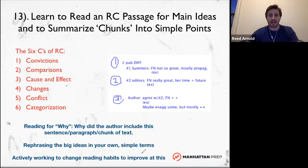Read for the why. Why did the author include this sentence, paragraph, chunk of text? What are they trying to get at here? Rephrase the things in your own simple terms and actively read. Work to change your reading habits. You can't just keep reading top to bottom, left to right. It's not going to work.